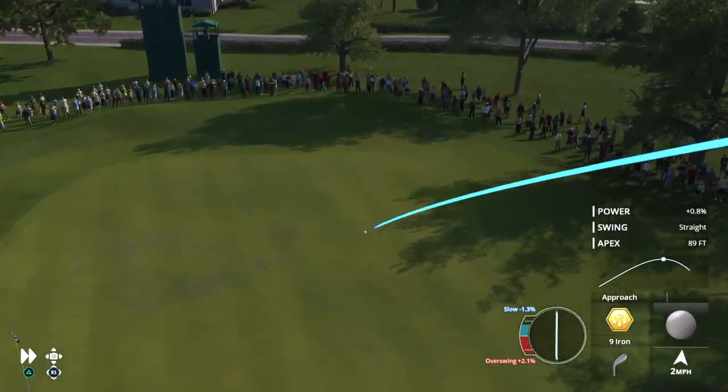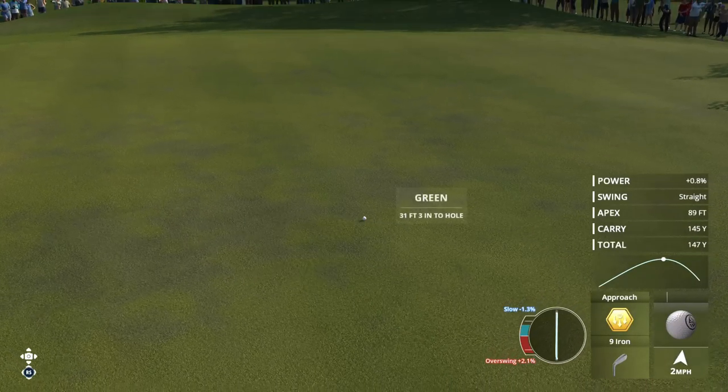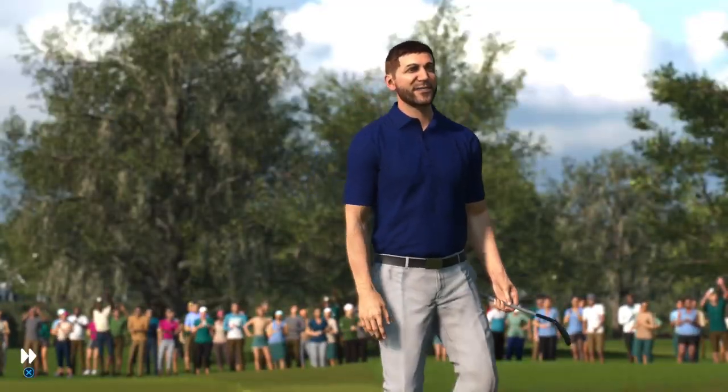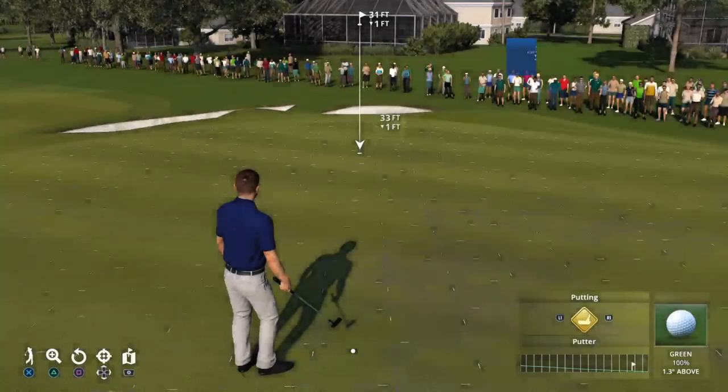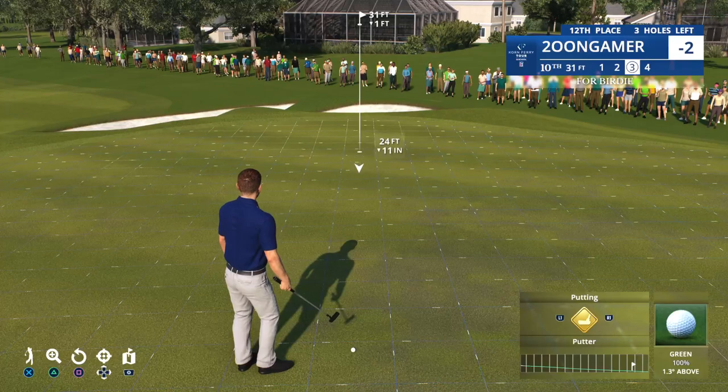That's went way right. Don't know how that. I seem to go way right from the start there. In the air. Just doesn't quite finish up that near to the flag, but still on the green. It's a foot down.